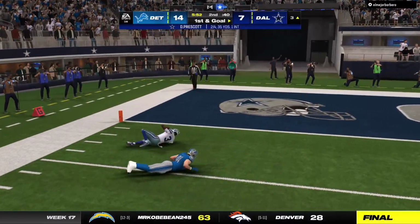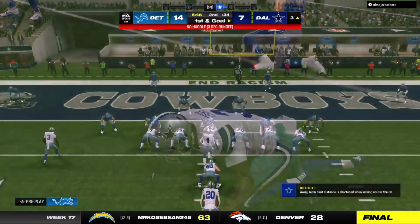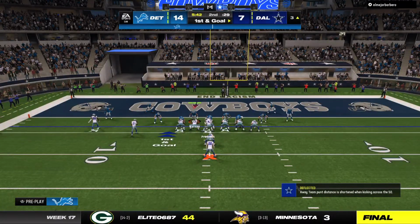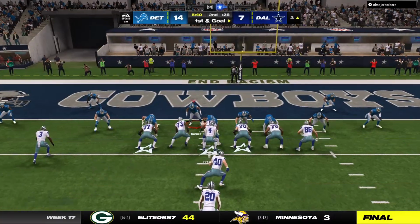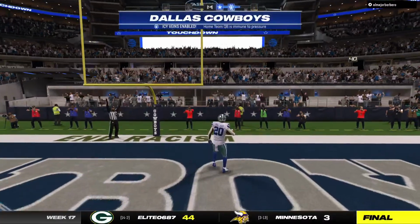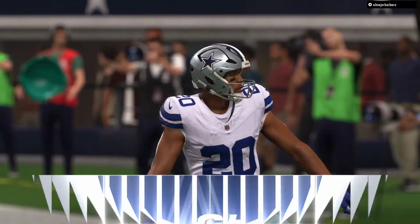Here's a quick throw by Dak, complete out wide. And the Cowboys are going to have a 1st and goal coming up as the tackle made at the 3-yard line. Cowboys 1st down. Pollard will take this into the end zone for a Cowboy touchdown.